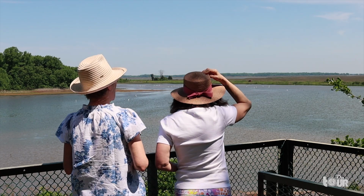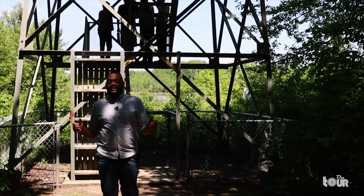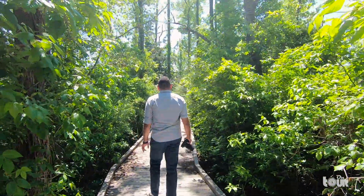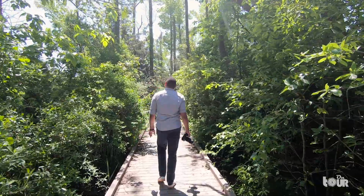The beauty of Delaware's natural lands. Delaware has 19 reserves protecting about 68,000 acres for wildlife. Down on the ground, we take the walking path to some of the salt marsh, the most valuable wildlife habitat in Delaware.